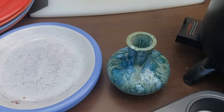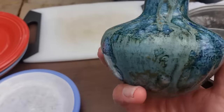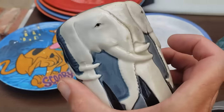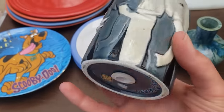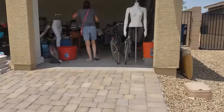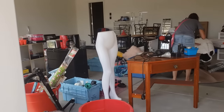Also seeing this little bud vase. The glaze is amazing. Look at that. And one Otagiri Tom Taylor elephant shaker. I'm on the hunt for the pair. Yes, look at this. We got a body and legs.